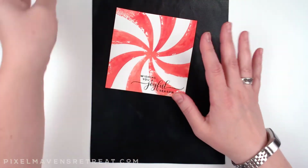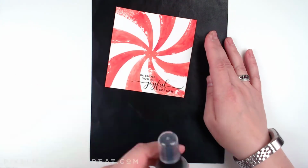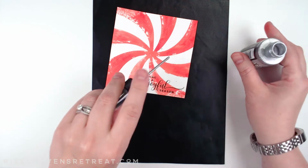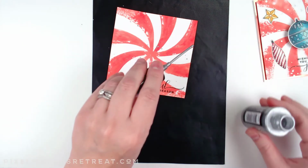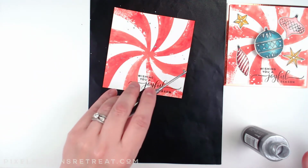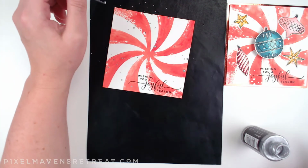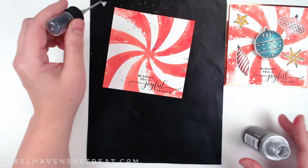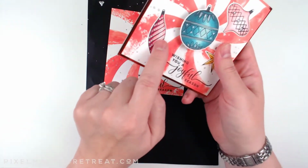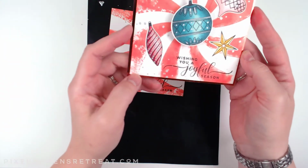All right, so I've got that stamped up. I'm going to add in some brushed pewter Distress Spray Stain to help pull this all together. And you'll notice that in the sample, I have some silver accents as well. And basically all I did is I took the spray stain and I put it on a little palette, and I used a brush to add in all of these little details. I'm using the same ink, and it really works out well. So it's kind of a 2-for-1.